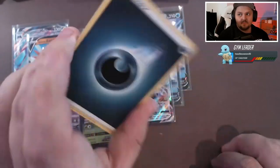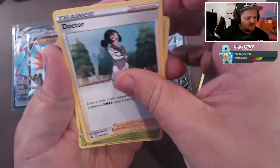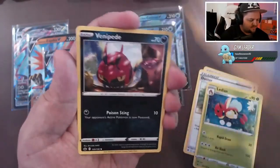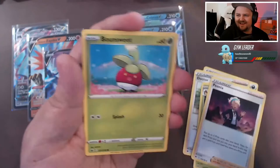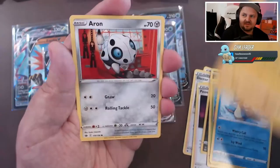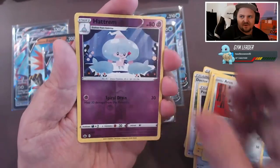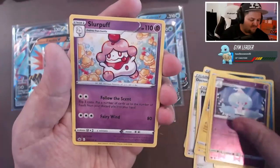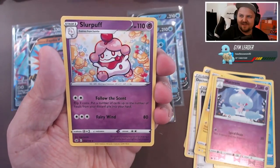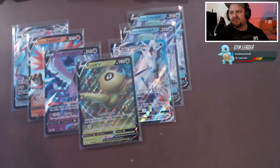Fighting. Nope. It's dark. Doctor, doctor, give me the news. Venipede, Boonsweet, Lapras, Blitzel, Aeron, a reverse holo Hatrim. Very cool. And a Slurpuff, which is the evolved form of Swirlix. And Slurpuff has Fairy Wind and Follow the Scent. Somehow still pulling cards we don't have.